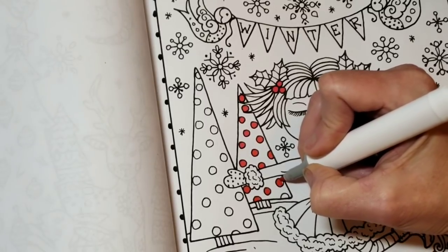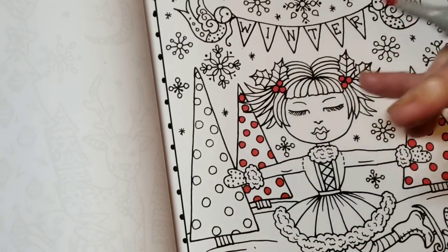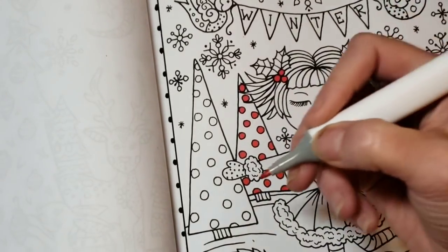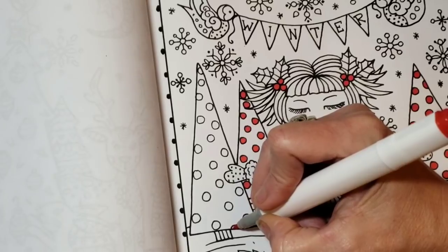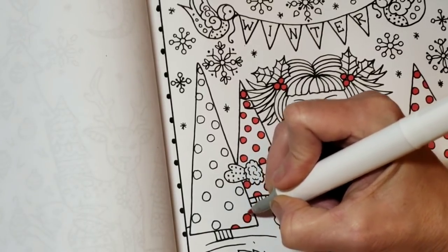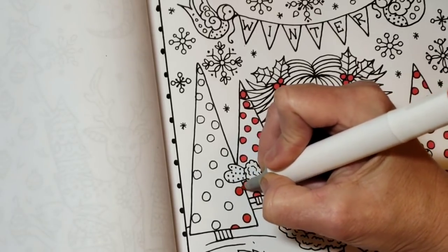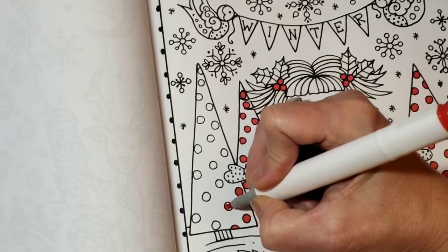But I just wasn't impressed with them once I actually sat down and began to color. But we all color differently. So the way I color may not be the way you color. So when someone gives their thoughts on something, it's more of an opinion based off of how they color and what they color on.